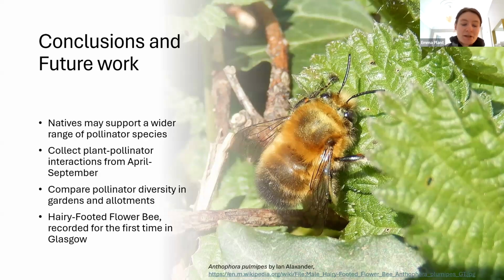So this year I'm repeating my study again. However, I am surveying in April and May, or have surveyed in April and May, which may sort of influence these results between native and non-native plants, because native plant flowering season peaks earlier than non-native plants. So there's evidence that suggests that pollinators rely more on native plants at the start of the season.